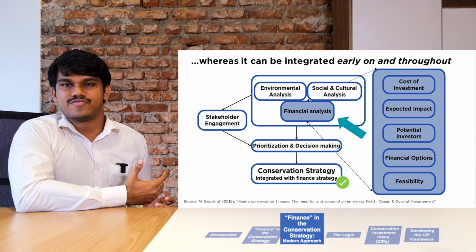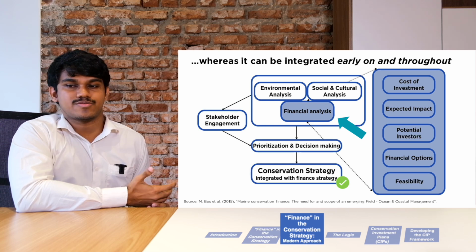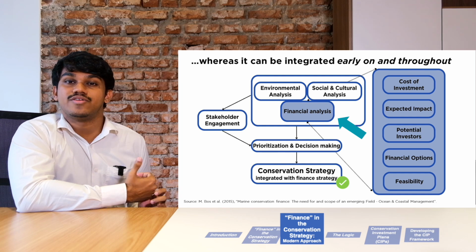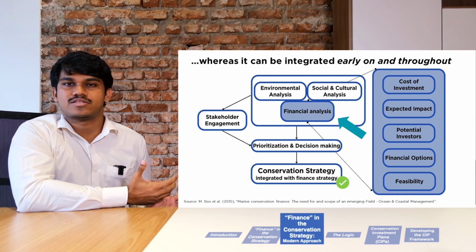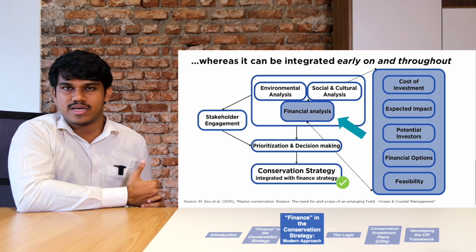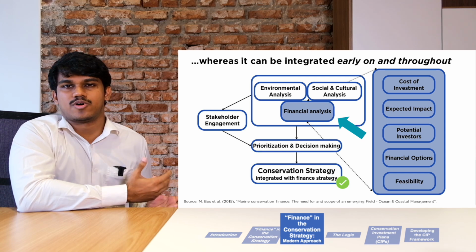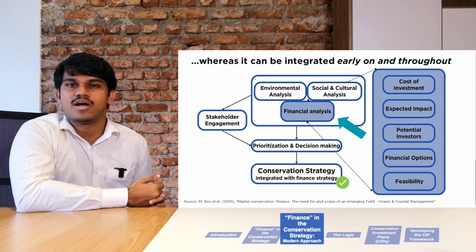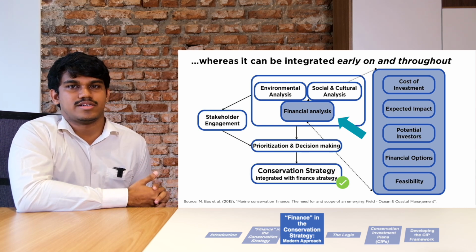When developing a conservation strategy, they may consider things such as the cost of investment, the expected impact of that investment, the potential investors who can actually source funds and make sure that the financiers are attracted from the right places, financial options which look at solutions to problems that might be innovative and different, which we'll also cover, as well as the financial feasibility of the solutions that they decide.